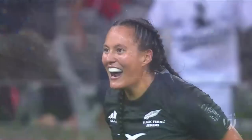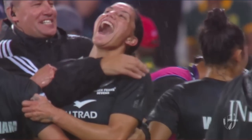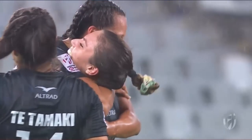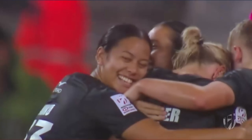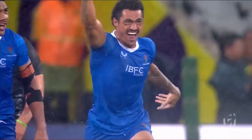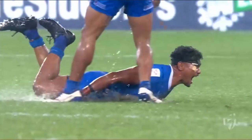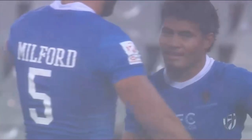Points differential the difference? Here's a look at the closing stage of New Zealand's big win against Australia here in Cape Town. They went down last week in Dubai. Once bitten. And on the men's side, Samoa slipping and sliding their way to the silverware in South Africa.